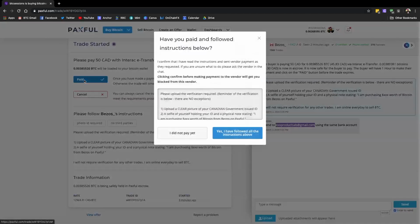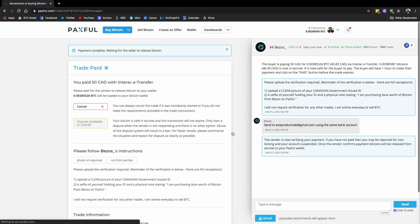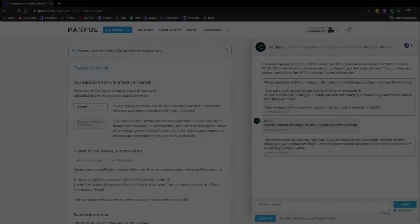Now I just have to hit paid. It says just confirm, have you followed all the instructions already? And yes, I have, so I'm going to hit yes. At this point, the vendor is verifying my payment. So he's probably going in, checking that the Interac e-transfer has arrived, accepting it. And once he's accepted it and the money's in his account, then he will release the Bitcoin into my Bitcoin wallet on Paxful. We should see that momentarily. This guy appears to be online already, so let's just come back as soon as he accepts the offer. Hopefully it's not too long from now.